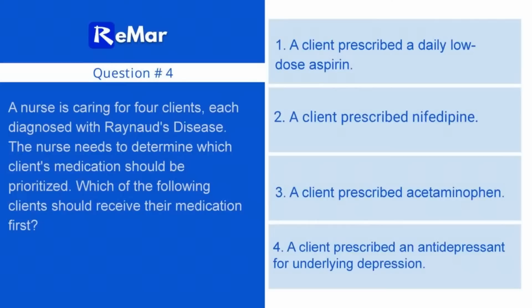All right, I'm moving on. I gotta go. Question number four is this. A nurse is caring for four patients, okay? Everybody has Raynaud's disease again. The nurse needs to determine which client's medication should be prioritized, okay? Which of the following clients should receive their medication first?